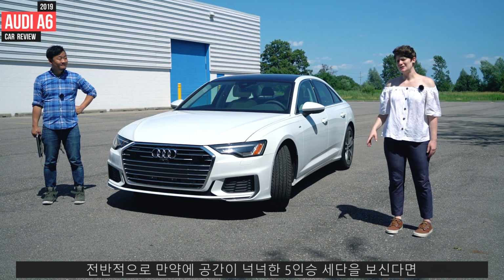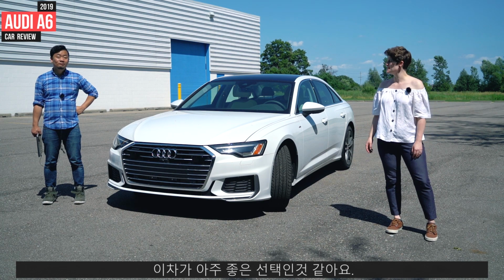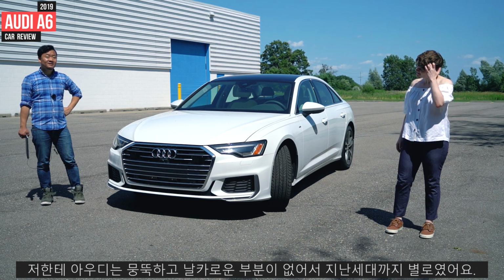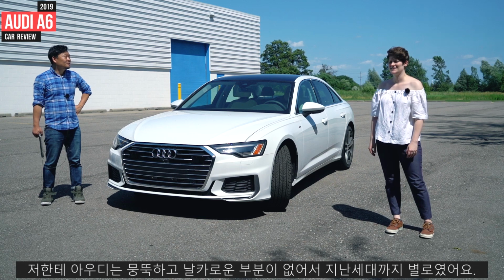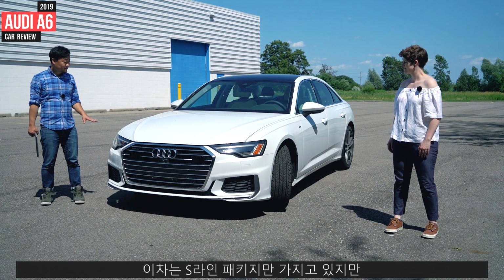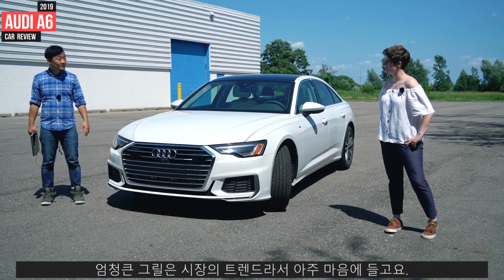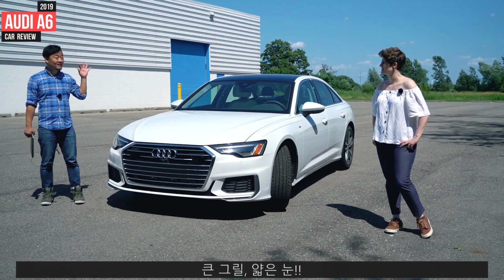Overall, I'd say this is a good option if you're looking for a luxury sedan that can comfortably fit 4 people with plenty of space. It's got a few sporty touches. I definitely didn't like Audi design before because it was so roundy and there was nothing sharp. But this one, this only has the S-line package, but it looks very, very sporty and sharp. And I also like the big grills because this is very trendy on the market. Big grill and thin eyes.